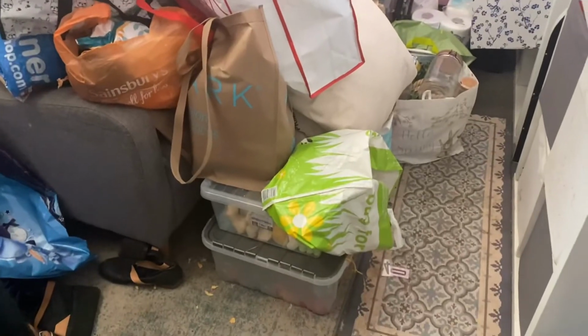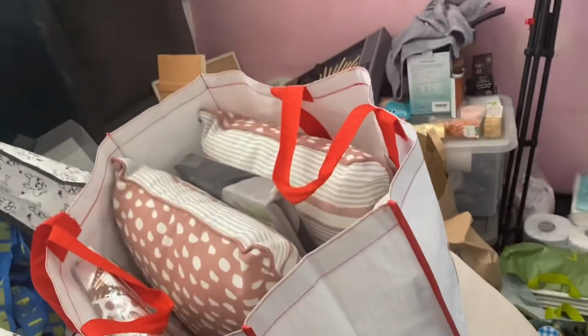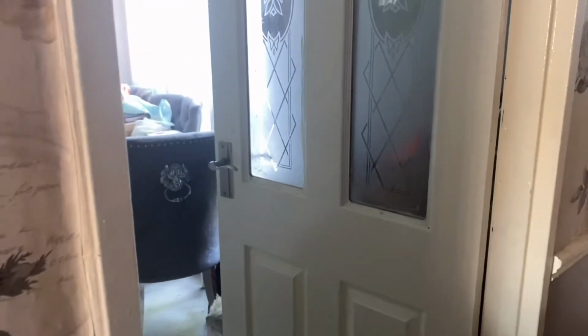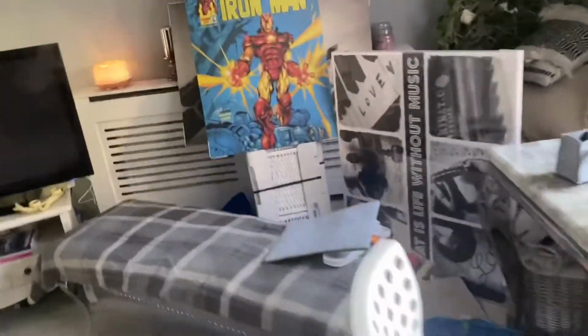OMG. All this is just stuff for the house. It's just kind of all collected here. Lydia's bedding. This is all everywhere. So that is the dining room. Are you ready for the lounge? The lounge isn't too bad.